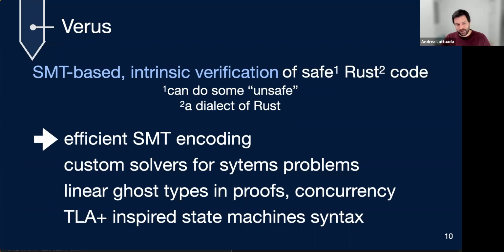And something that I'm not going to have time to cover is that there's also state machine syntax that's TLA plus inspired, if you're familiar, which allows you to write specifications of complex concurrent software. Asynchronous software, I suppose. Distributed programs, for example. So there's another caveat that I had on this line, which is that Verus is a verifier for a dialect of Rust. Let's look at what that means.